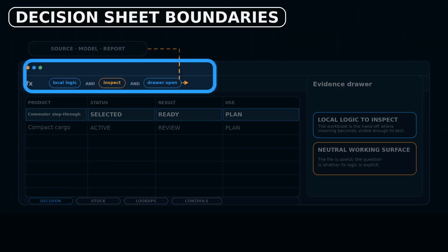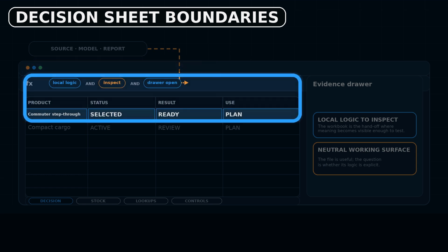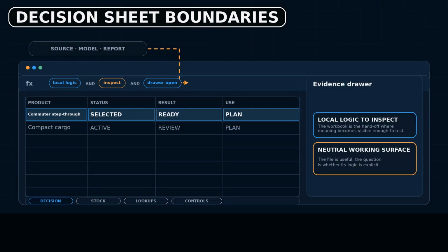Episode 3 traced a disputed KPI from source activity to a business decision. Here we are not mapping that whole path again. We are zooming into one familiar handoff, the spreadsheet where business meaning is encoded through formulas, lookups, notes, and judgment. The question is whether that local logic is explicit enough to trust.